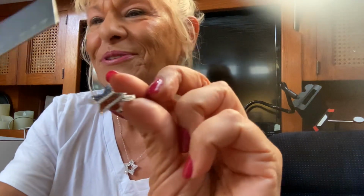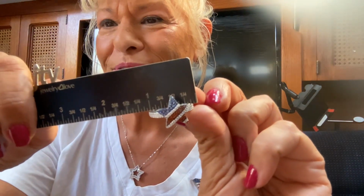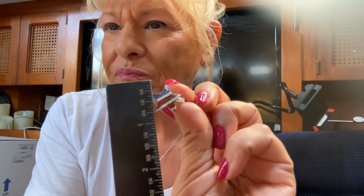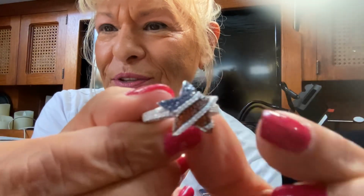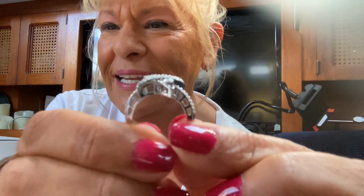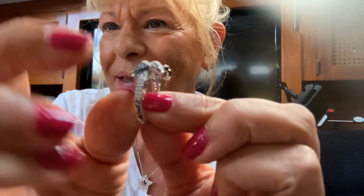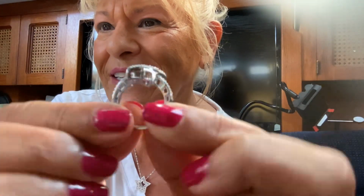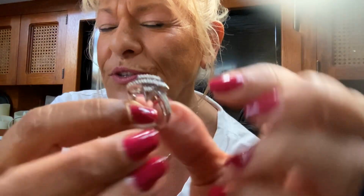But she just feels good on, makes me feel good. 1 inch from side to side and then up and down, probably about 3/4 of an inch. But let me show you those stripes, those beautiful stones, all prong set, the way that she heightens up and has a slight curve to her, and then flushing down the side of the shank, you have more stones. She's big, she's heavy, and she's gorgeous, all red, white, and blue.